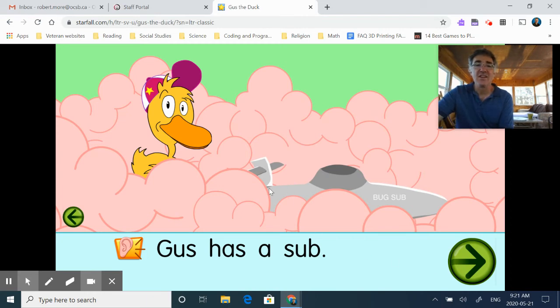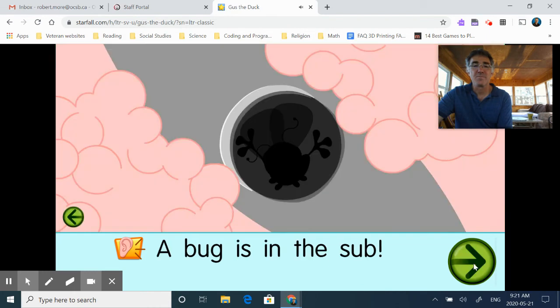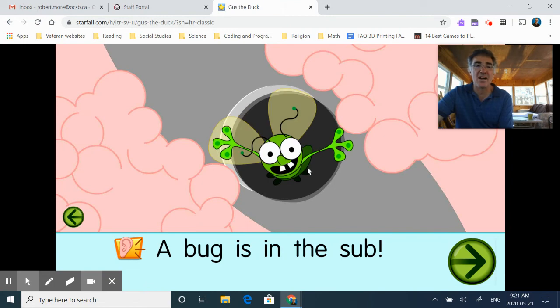Gus has a sub, as in a submarine floating around in the tub. They give it a name, though, the bug sub. Huh. Okay. Maybe there's a bug in it driving it or something. Gus has a sub. Oh, there is a bug. Look, right in there. There's the bug. A bug is in the sub. I thought he was a flying bug, but apparently he's a water bug just like these guys. That's a very strange bug.